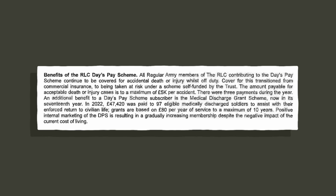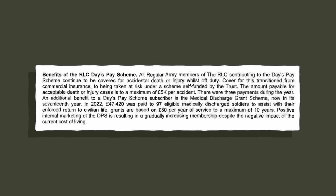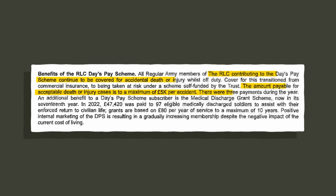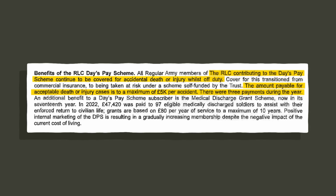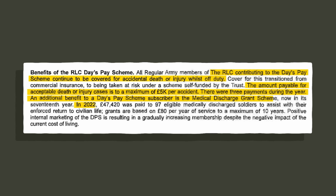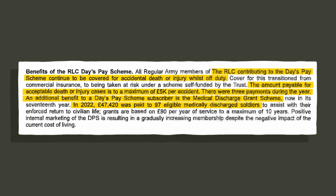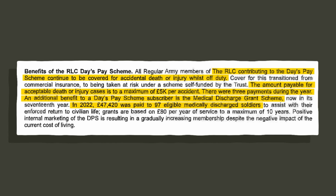And lastly, in the RLC there are some unique benefits to being a member of the Service Days Pay Scheme, which in 2022 around 70% of personnel were. These benefits include up to £5,000 for an accidental death or injury whilst off duty. 3 of these payments were made that year. There is also a medical discharge grant scheme which paid out £47,420 to 97 eligible soldiers, which helped with their return to civvy life. If you are not a member of the scheme, you don't receive these benefits.